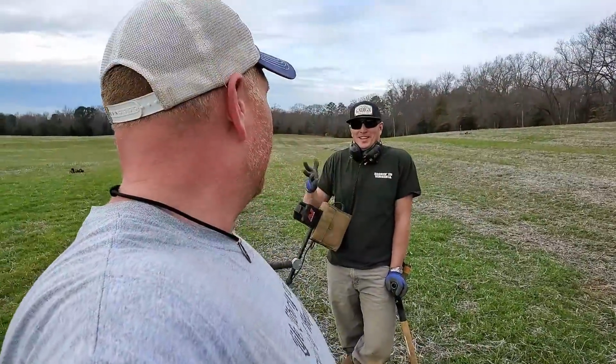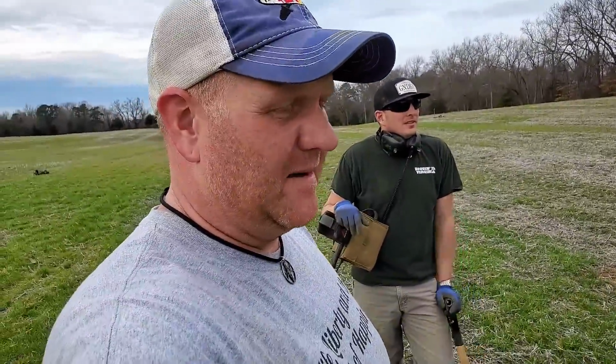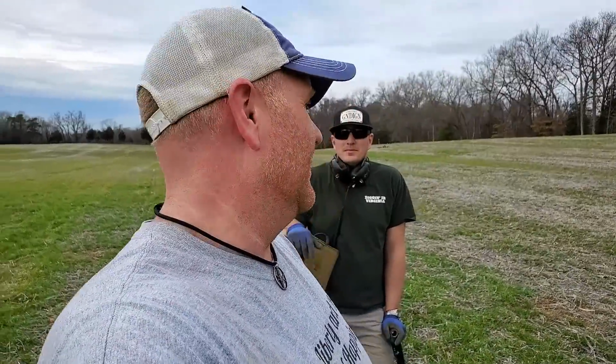The enormity. It's something so much bigger than what we are as simple nerds who like to dig bullets out of the ground. Absolutely. It's almost like an honor to be able to come out to a place like this. It's a fairly known spot in his neck of the woods, and there's been diggers here for probably 50 years, but we've been here for maybe half an hour.